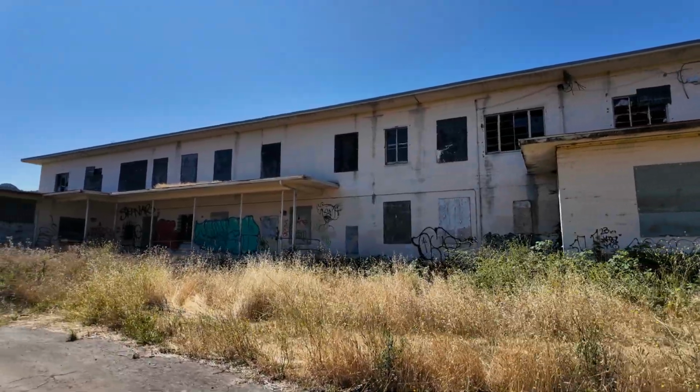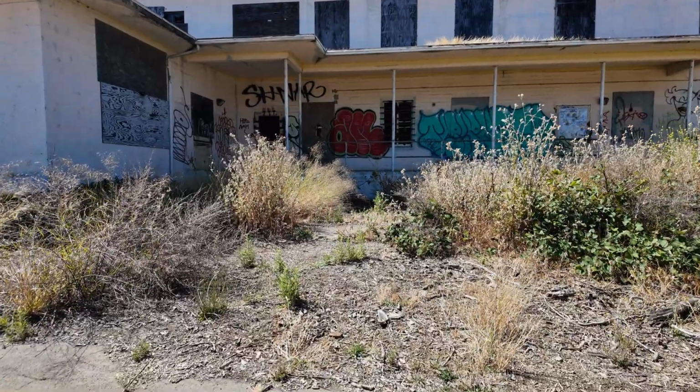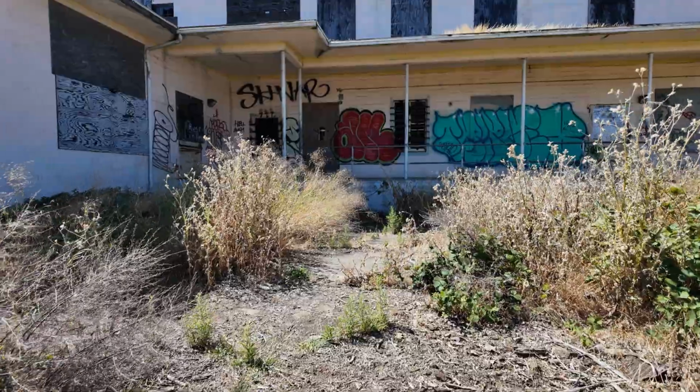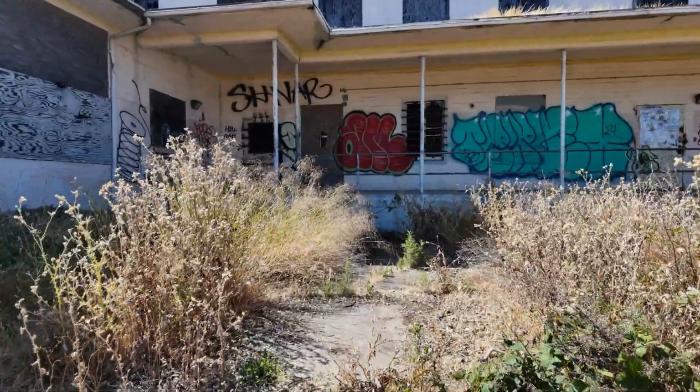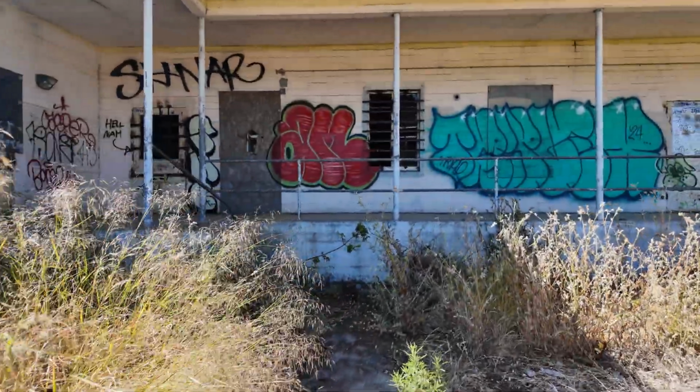This is cool. Let's go see if we can take a look inside. These windows are barred shut, but they are open.